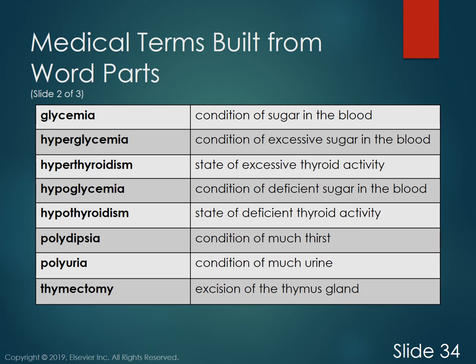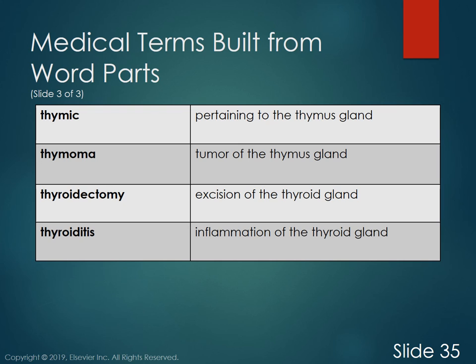And then thymectomy, remember thymo means thymus, ectomy means the excision of. So thymectomy is the excision of the thymus gland. Thymic, remember ic means pertaining to, so here thymic is pertaining to the thymus gland. Thymoma is a tumor of the thymus gland. I almost said thermus for some reason. And then thyroidectomy is an excision of the thyroid gland. And then lastly, an inflammation of the thyroid gland would be thyroiditis.